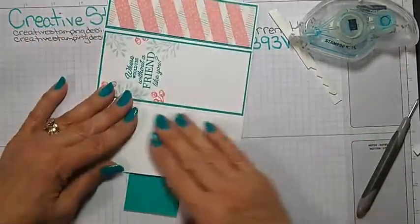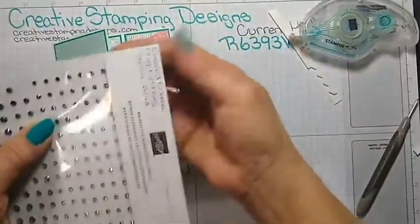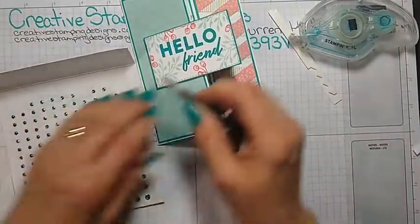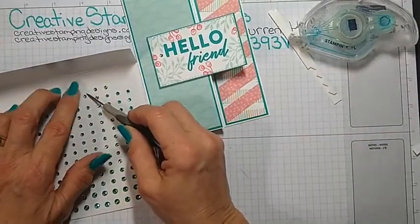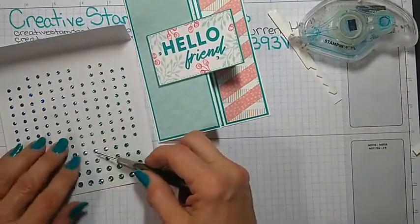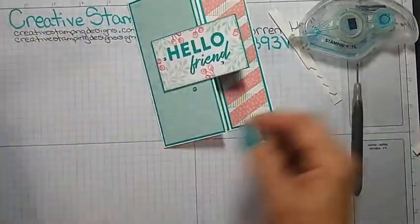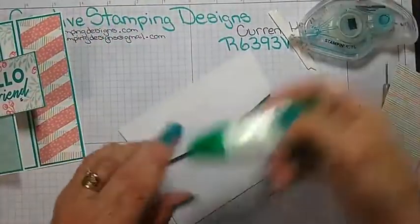There we go. A good press. And then I'm using the rhinestone waves because I thought they matched the best. So we're going to use this color here. We'll just put a couple around, if we can get them off. And we'll put one of the larger ones right down there. Okay, there you go. We're just going to do the envelope real quick and we'll be done. See, I told you, it's a pretty quick card.